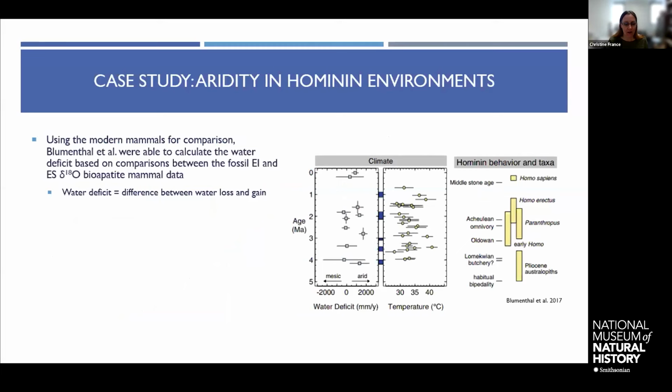On the right are two charts labeled climate and hominin behavior and taxa. Under climate, there are two plots side by side with water deficit, millimeters per year, on the left x-axis and temperature, Celsius, on the right x-axis, with age, MA, on the y-axis. They have horizontal box and whisker plots that cluster to the right in the water deficit and to the left in the temperature graph. The hominin behavior and taxa chart has bars from habitual bipedality at the bottom up to the Middle Stone Age and Homo sapiens at the top.